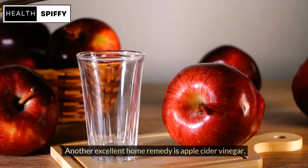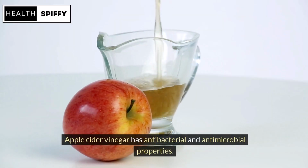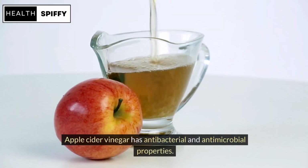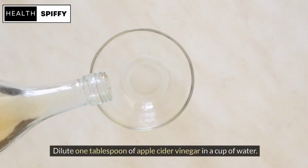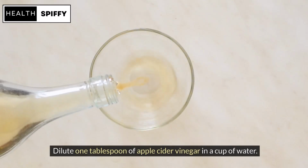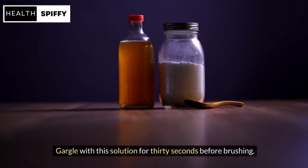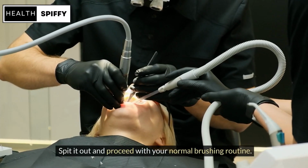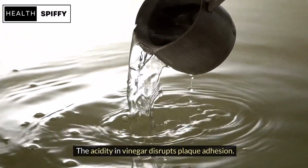Another excellent home remedy is apple cider vinegar. Apple cider vinegar has antibacterial and antimicrobial properties. It kills bacteria that cause plaque and tartar buildup. Dilute 1 tablespoon of apple cider vinegar in a cup of water. Gargle with this solution for 30 seconds before brushing. Spit it out and proceed with your normal brushing routine. The acidity in vinegar disrupts plaque adhesion.